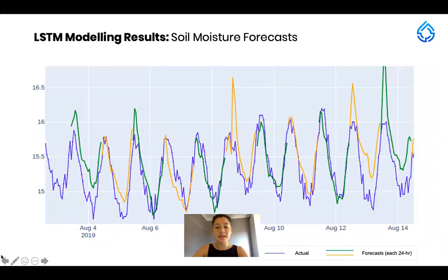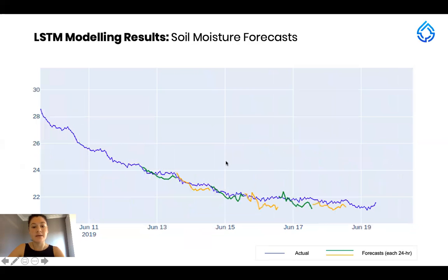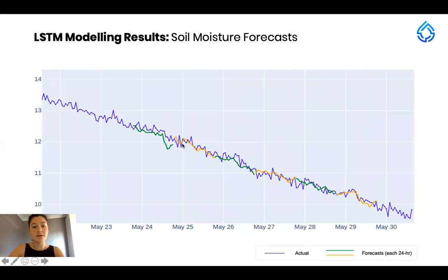So you can see here, the blue one is the actual data, and the green and yellow ones are the 24-hour forecasts. You can see 24 hours and then another 24 hours comes, and it's a highly merging model that we can see here. And the other one is, for example, in this way, and here you can see the main data that are merging together mostly.